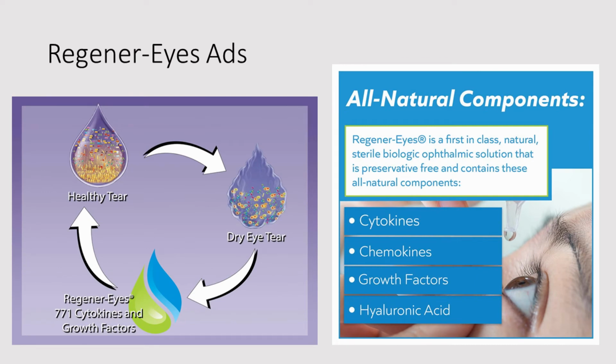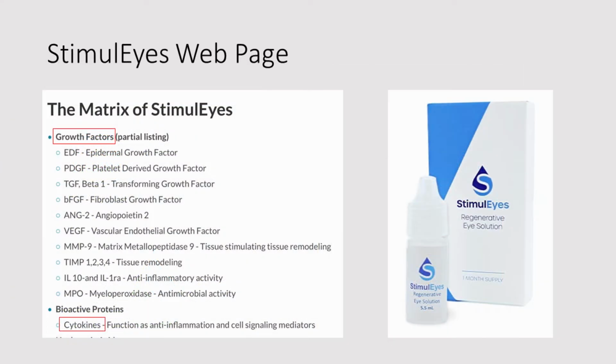I showed these two Regenerative ads in a previous PowerPoint. I'm bringing them up again because I said I would in that PowerPoint, just to show you the advertising of cytokines, chemokines, and growth factors. Stimulase, once again, growth factors, and cytokines. If you're thinking, would you get past this? Well, this is actually very critical for you to understand how the FDA regulates these products.